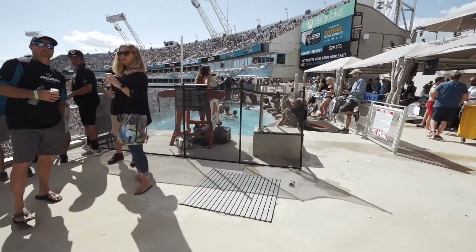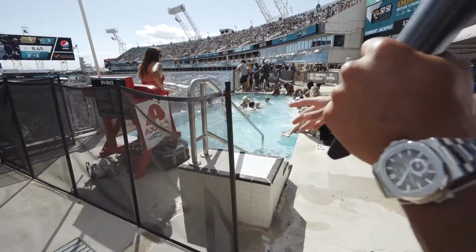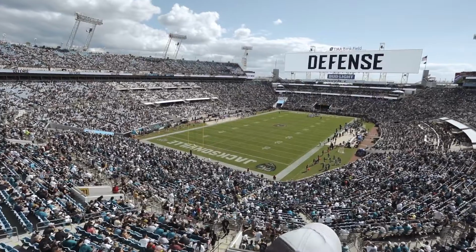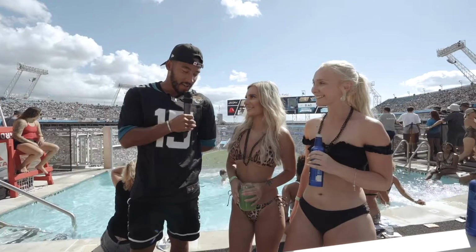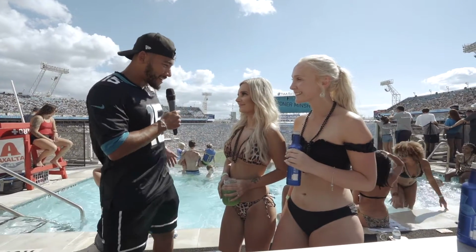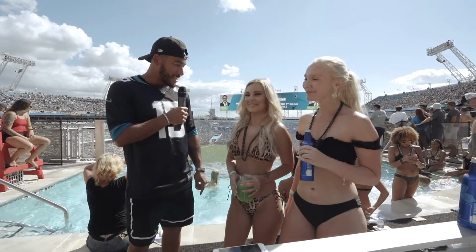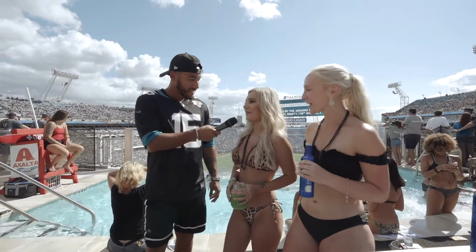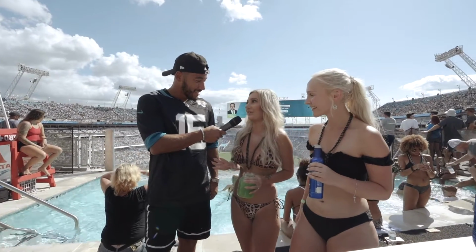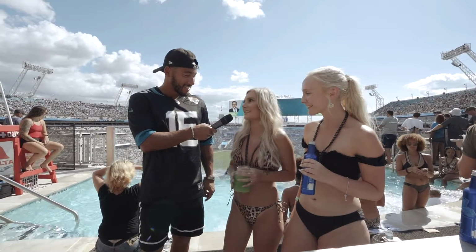Check this out, right? This is a jacuzzi, a swimming pool, and look at the view. Girls, as if, right, we're in Jacksonville, there's a game going on behind us, and you're sat by the pool drinking a bud, and you're drinking a cocktail. Is it normal? It's definitely the best experience that we have here in Jacksonville. We love to come here and cheer on our Jags, and of course, Minshew, he's the best.